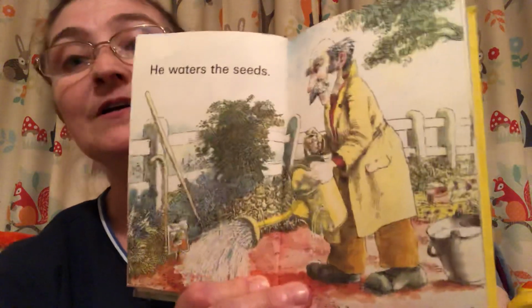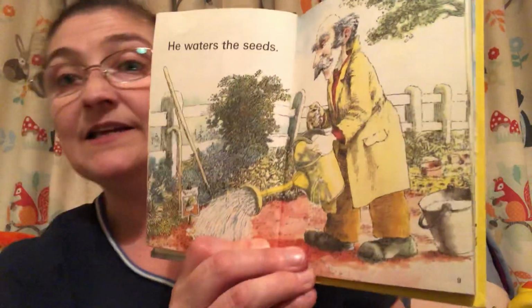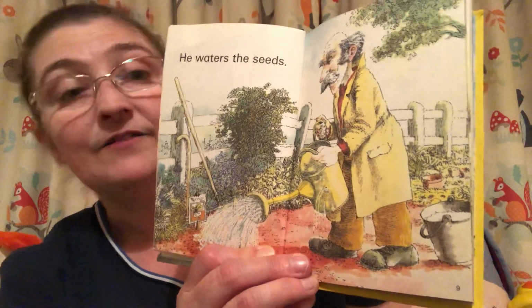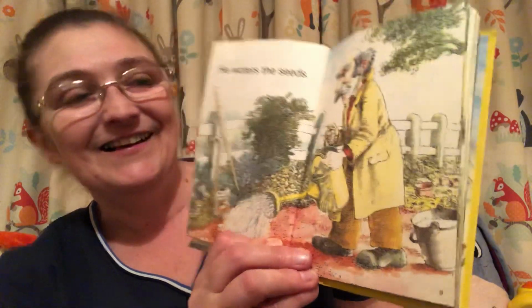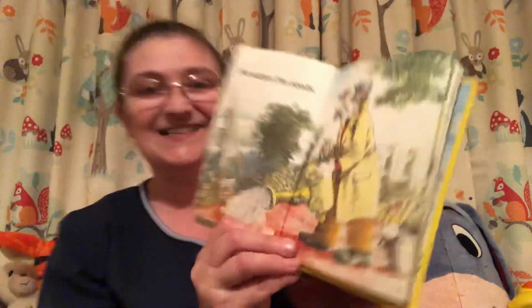He waters the seeds. There you go. Gives them some water because they need water to grow, don't they? If they haven't got the water, they won't be able to grow. Let's see what happens next.